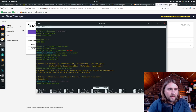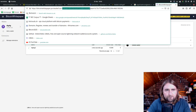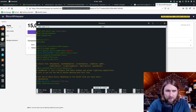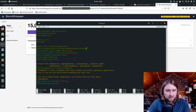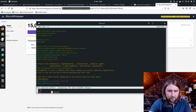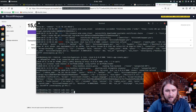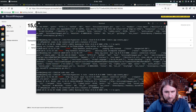Right. Then I'm going to take my user ID, which is this thing here. I'm going to copy it. Right. And then I'm going to go to allowed users. Now, this is a CSV thing, so you could do comma separated users. I'm just putting one user in, so obviously I don't put any commas. So Y for yes, and then to write yes, please. Now I'm going to run LNbits again. And it's running.